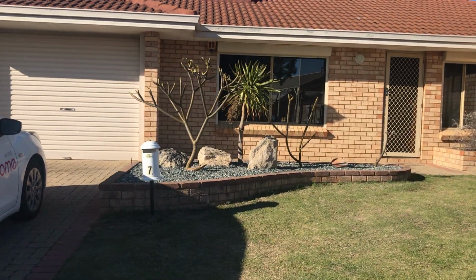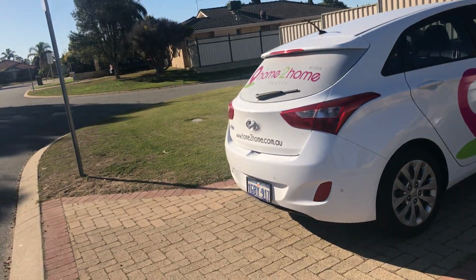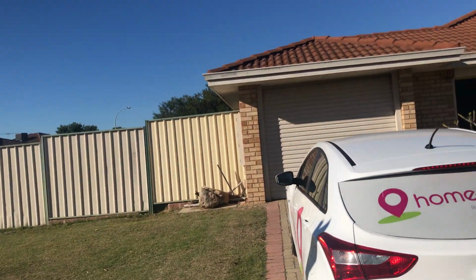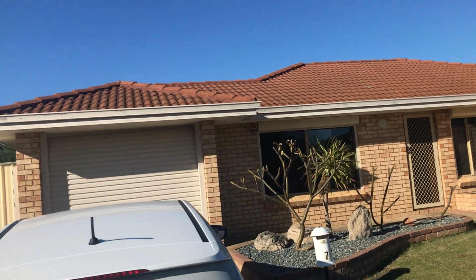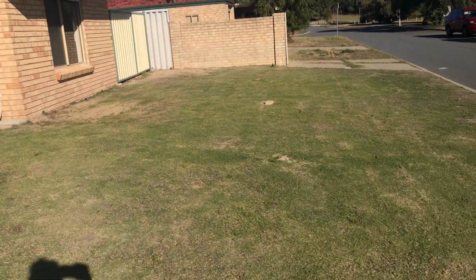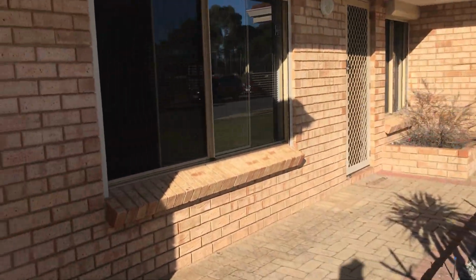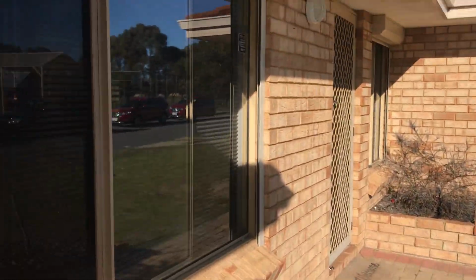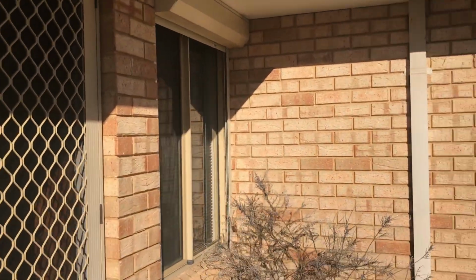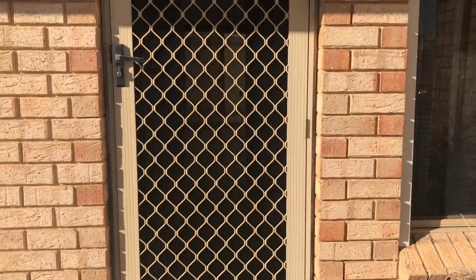This property is located right across the road from Juania Primary School, so it's perfect for families with children. You see we've got a little garage carport here which I'll show you later. Looking at the front we've got some lovely lawn, some easy maintenance frangipanis. And we've also got roller shutters on the front windows as well, including the windows for the bedroom. All right, let's take you inside.